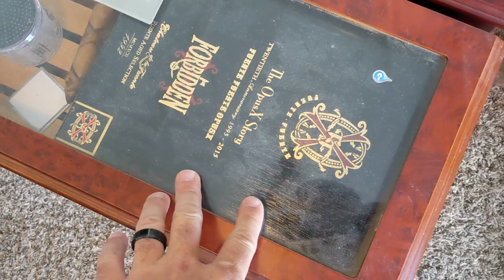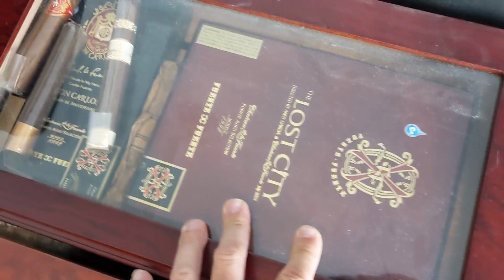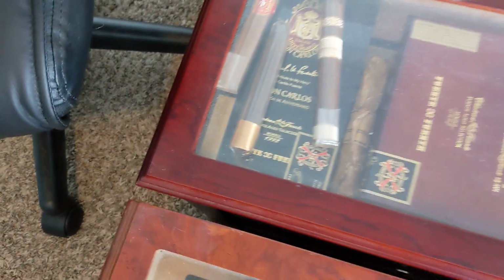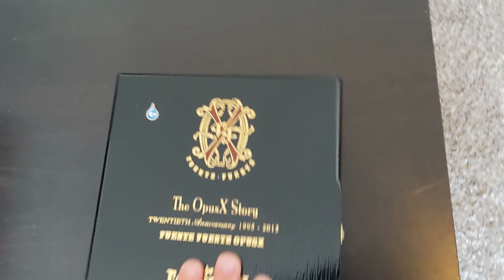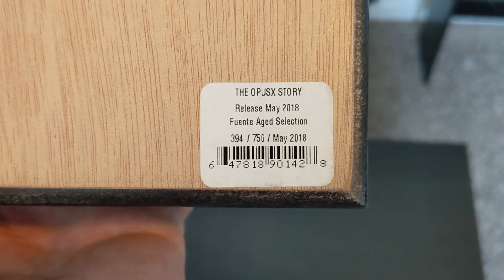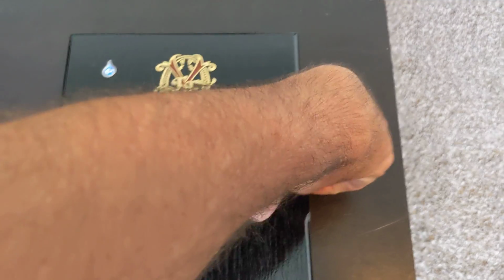All right, so I'm gonna pull these out. We got Forbidden X Storybook. We have Lost Cities. We have the Don Carlos. Let's check this out. Here is the Opus X Story, Forbidden X. This is number 394 of 750, made in 2018. Almost 5 years old. Check it out.